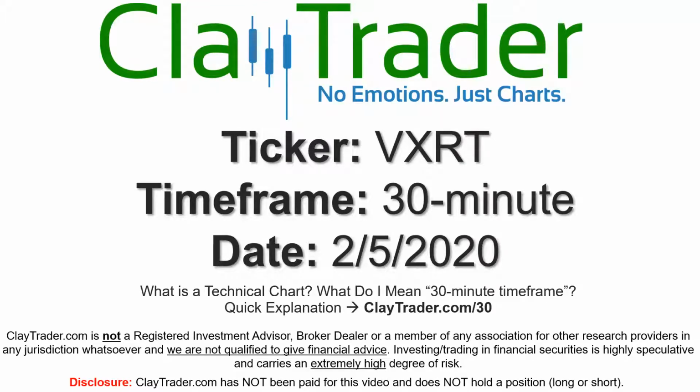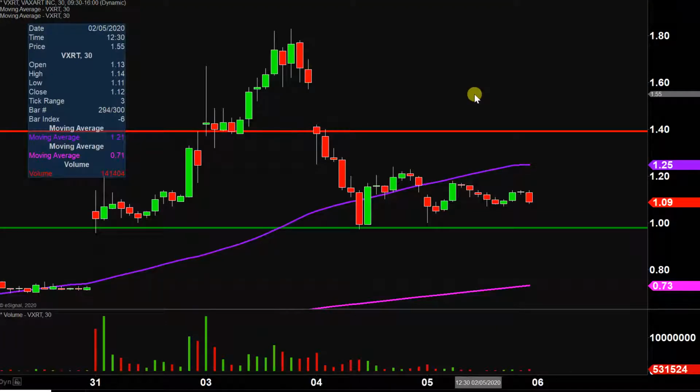We will take a look at the 30-minute time frame. If you're not sure what I mean by 30-minute, I do offer an explanation video at that link. So if you go there, I'll explain in detail. Did this analysis the past couple of days, including just yesterday on Tuesday. So that is where the green and red line annotations are coming from.